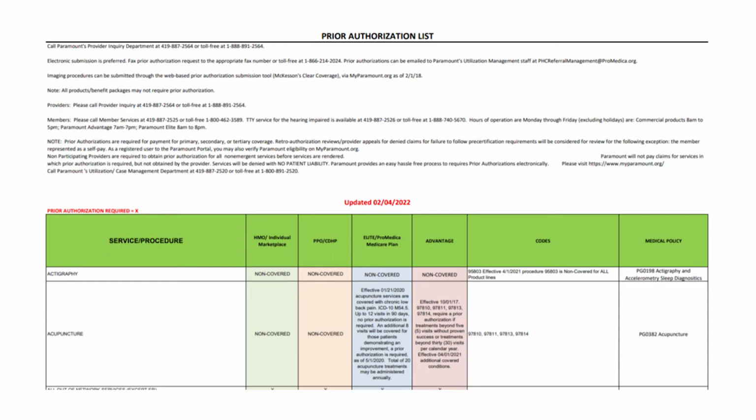Sometimes insurance payers provide their exhaustive list of PA services, prescriptions, etc. online, like the example screenshot above from Paramount Healthcare. Paramount Healthcare's PA document is a 14-page long table with what seems like thousands of rows. After all of this, the question still remains, how do prior authorization denials happen?